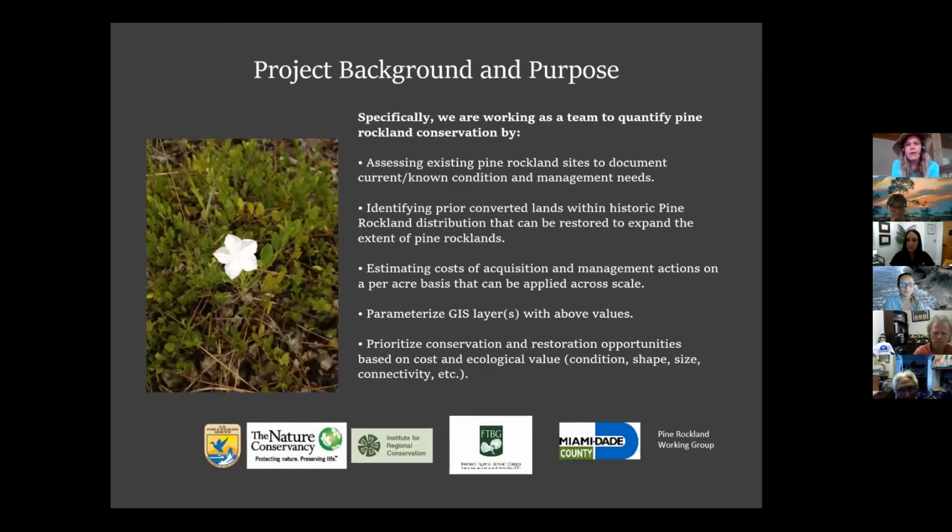So specifically, we are working together as a team to quantify different conservation options. The first step of this project is that we have been assessing the existing Pine Rocklands in their range in Miami-Dade and Monroe counties outside of Everglades National Park to really assess their condition, to get that snapshot of their current condition and their management needs. We also want to identify prior converted lands within the historic Pine Rockland distribution that can be restored to expand the extent or the footprint of the Pine Rocklands.